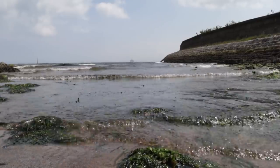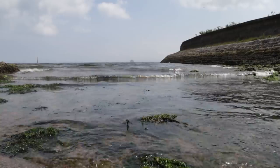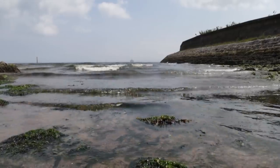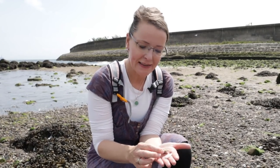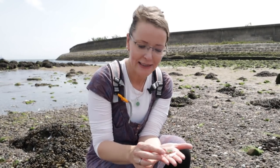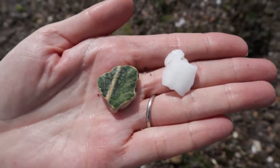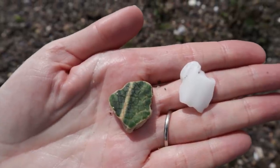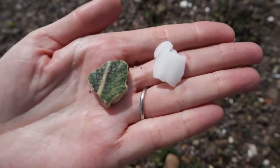So as the water laps at my ankles, I'm just going to get along, see how Nicole's doing, and show her this really cool bottle bottom. So how are you doing? So I've just found a bit of milk glass and a bit of green pottery that kind of looks like a leaf. Do you want to see it? Yeah, very cool. It's quite bright just now, so I can't really quite see the green through there, but it's vivid green. Yeah. You'll definitely see that in the video. That's very cool. It is, isn't it?